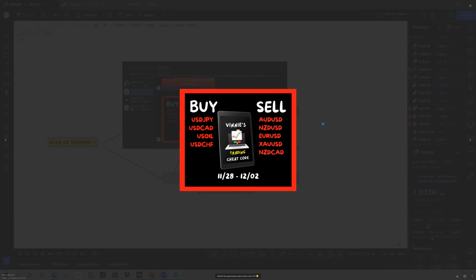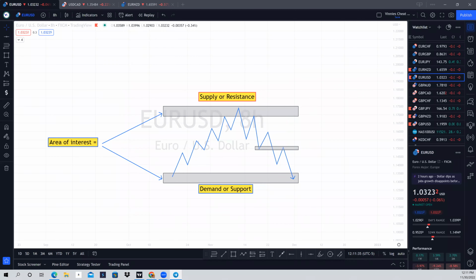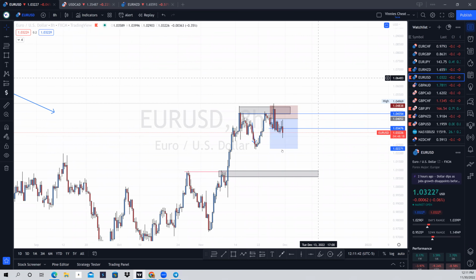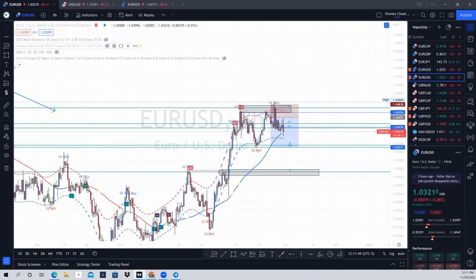Thanks to the cheat code, guys, I'm able to know in which direction we should be trading when it comes to the market. So for instance, if you wanted to take a look at some of these trades, I told everyone to sell gold. Gold is currently selling. Let me turn on the indicator so you guys can see gold. We had a cheat code sell signal here on gold.